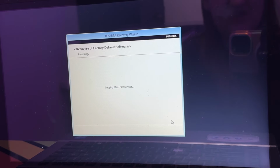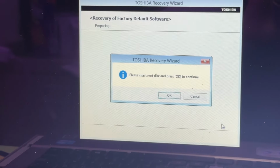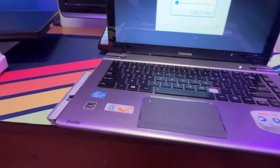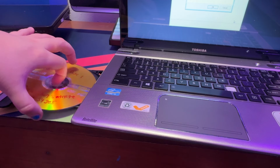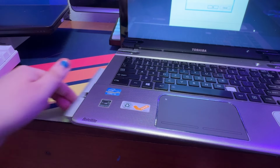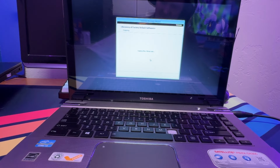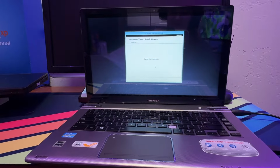I'm gonna let this do its thing and probably come back when it wants a disc 2. So you guys can see it is telling me to insert the next disc, and it popped out the other disc, which is disc 1. So we're gonna pop out our disc 1 because we're done with it, and we're gonna give it disc 2. So we got our disc 2. Gonna put that in there, and then press OK. And it should continue with disc 2.